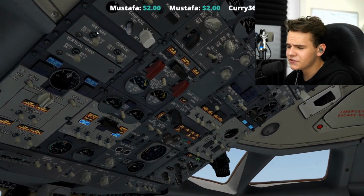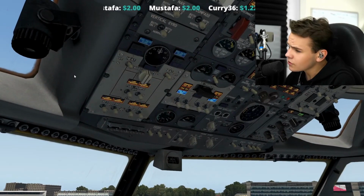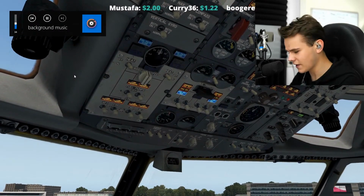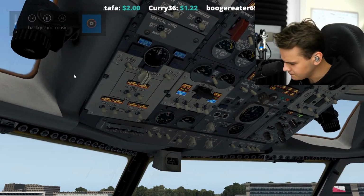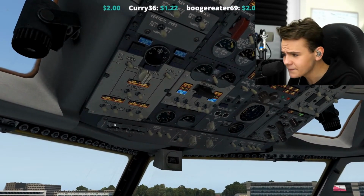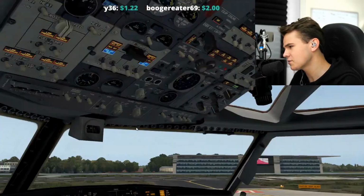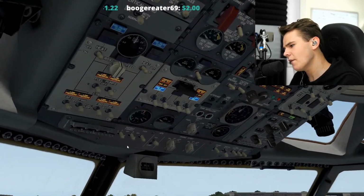Yeah, we're flying again, the 737. Now, I'm just going to lower the music a little bit. Or maybe actually, I'm going to lower my monitor a little. There we go. Perfect. Let's get everything going here. None of the instruments are working, nothing is actually working. For that, we have to turn on the APU.